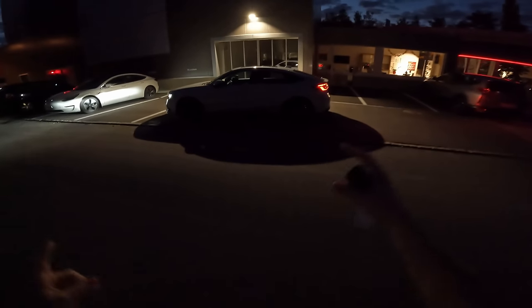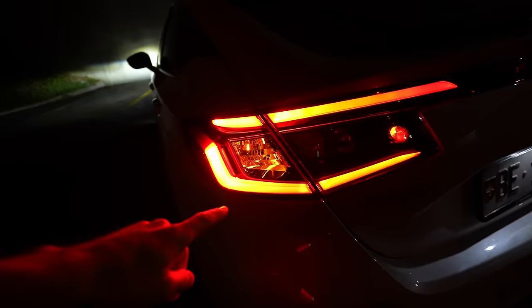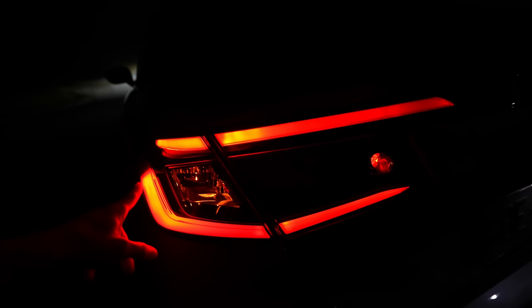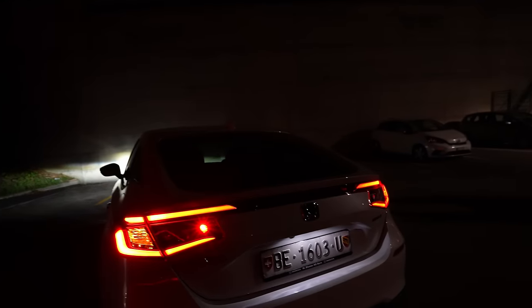All right, guys, let's drive the car. Here is the car. By the way, I will make a separate video today with the lights. So if you want to see the lights in the nighttime, interior, exterior, cockpit, ambient light, everything about the lights on the new Honda Civic, you will find out in the next days on the channel. I will have a separate video.